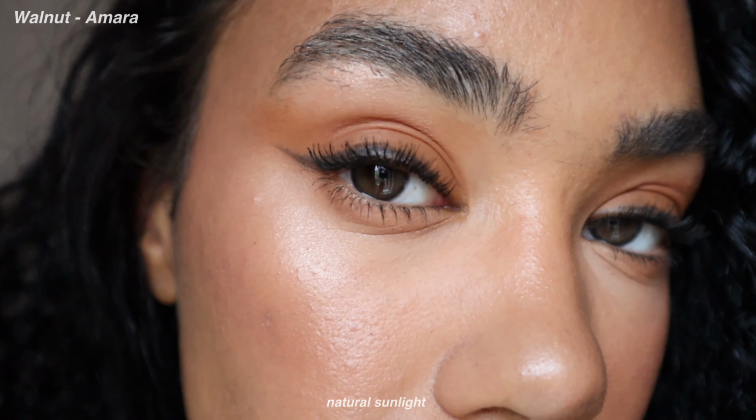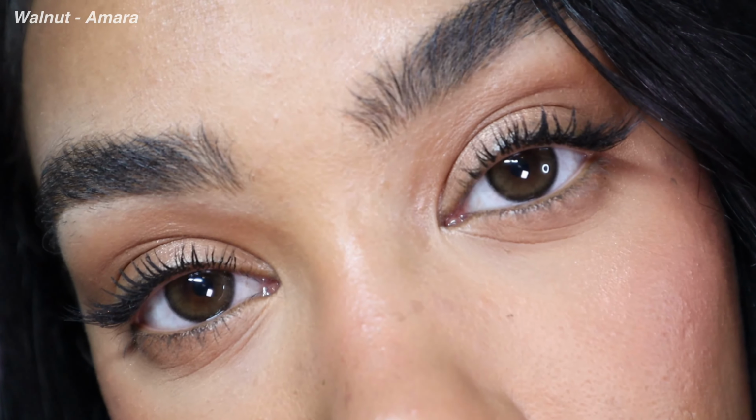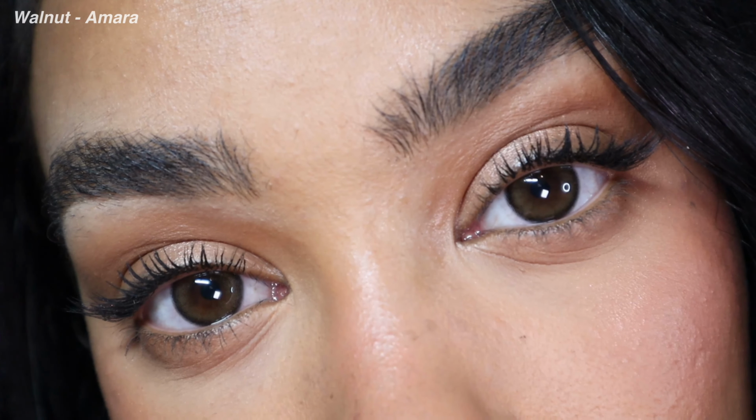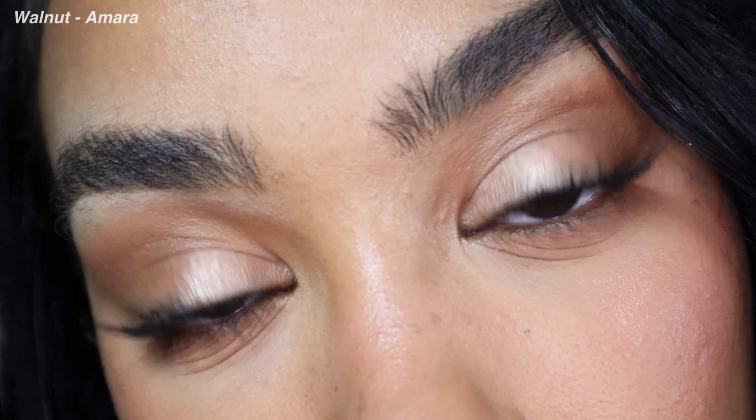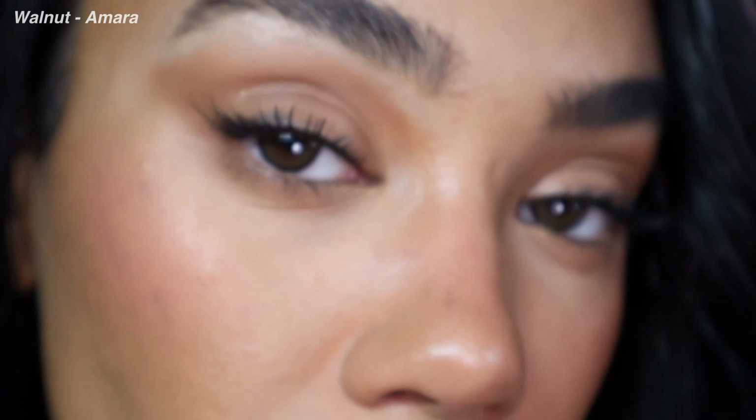And what I love about Amara lenses is they're very comfortable. You can wear these every day without any discomfort. I really actually quite like the shade in Walnut. I will say I was a little bit on the fence when I first tried them because I thought maybe they're too subtle. But after wearing them and playing around, I realized that they are just perfect for a subtle, undetectable look. No one's gonna know that you're wearing contacts, but it will give you just a little oomph.